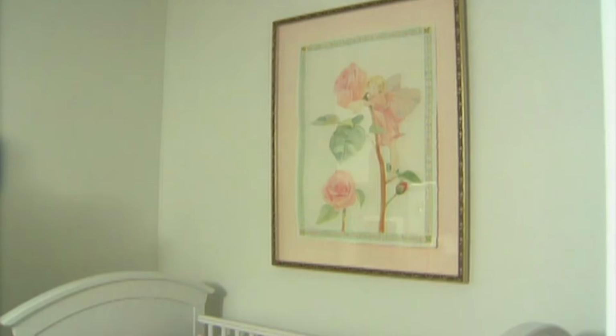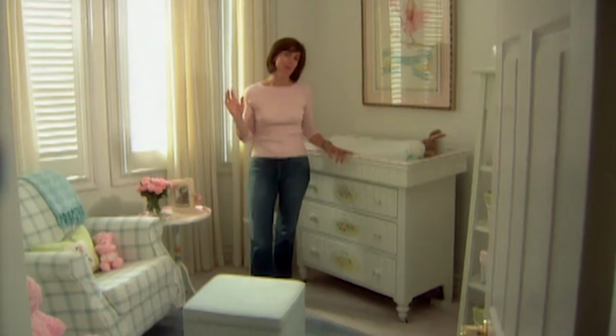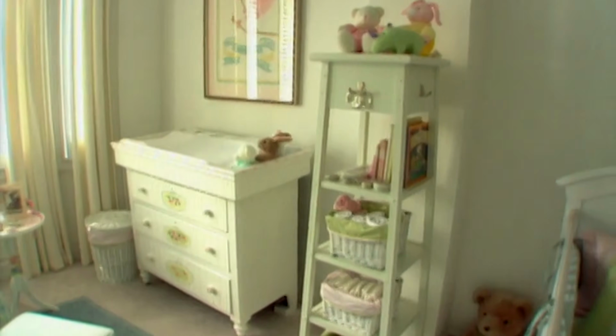The waiting is over, the surprise has been revealed, and I am happy to report that it's been 5 weeks since little Jacqueline was born, which is a good thing because it's given us enough time to complete this room in all the pretty girly details.